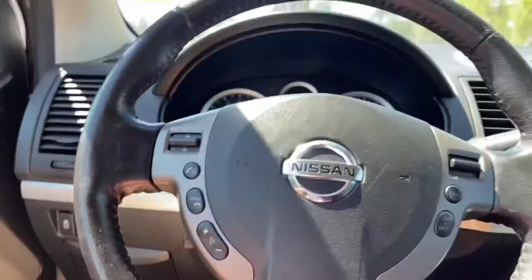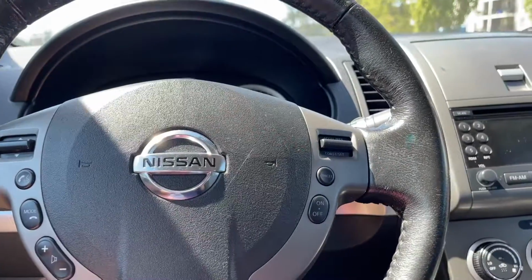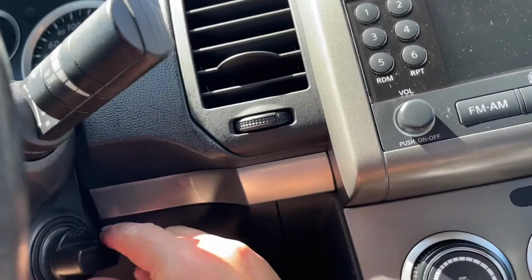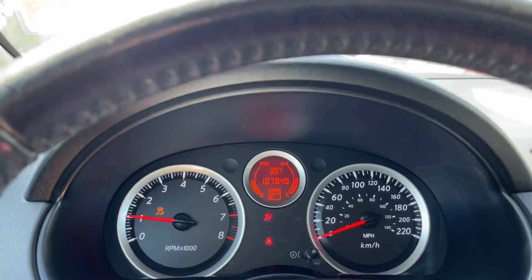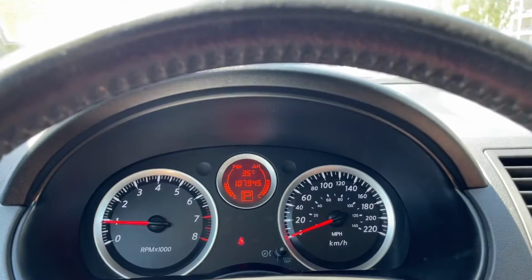On the face of it is your hands-free dialing as well as your volume, and you also have your cruise control. And this has a little bit of a different twist, if you will, excuse the pun. You just press and twist to start the engine, and the key is in close proximity. We're seeing the temperature outside as well as the odometer reading.